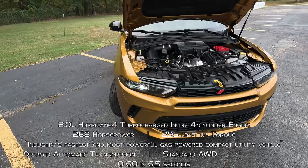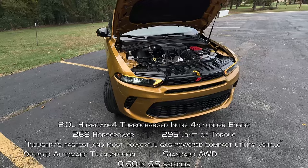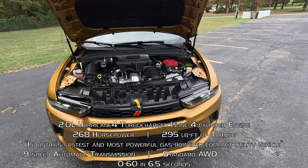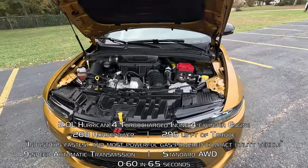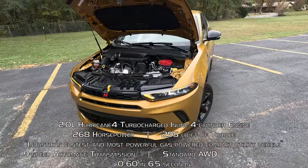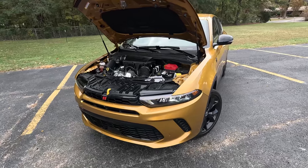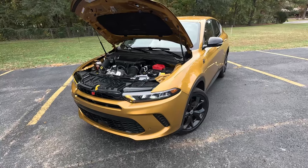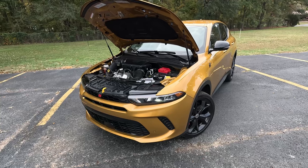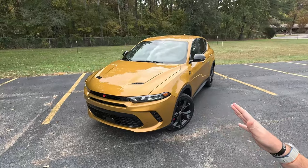All Dodge Hornets are all-wheel drive. So yes, this is a front-wheel drive based platform, as you can tell by the layout of that engine, but it is an all-wheel drive configuration mated to a 9-speed automatic transmission. All this is good for what Dodge claims is a 6.5-second 0-60 run. We'll see that in a little bit. And this actually has a higher top speed at 140 miles per hour than the faster, new for 2024, RT plug-in hybrid version.